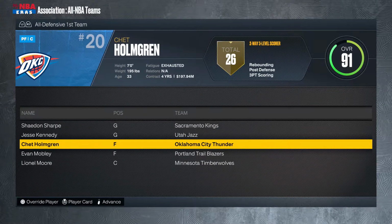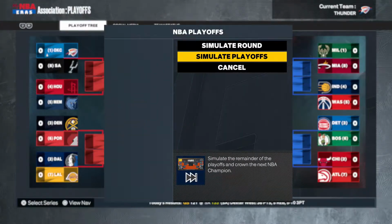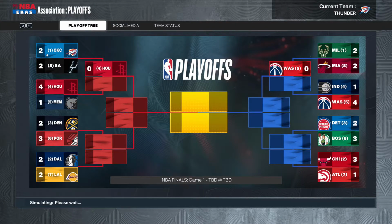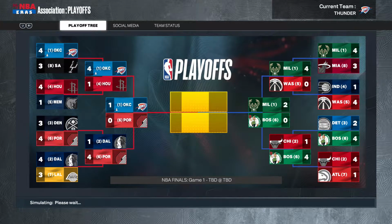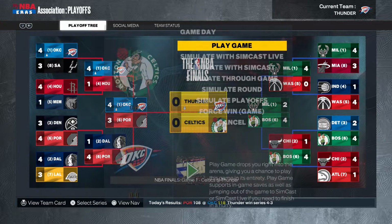Chet Holmgren on the all NBA first team, all defensive first team. Thunder are the best team in the league. You know what? We don't even need to do anything. Let's just simulate through this whole season. Quick, as they almost get 1-8'd, but then they go on to the finals, taking on the Celtics.